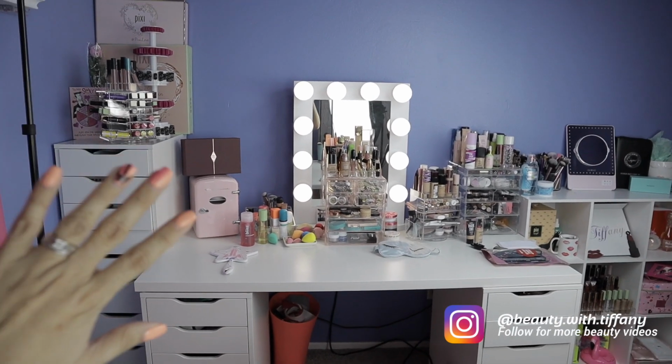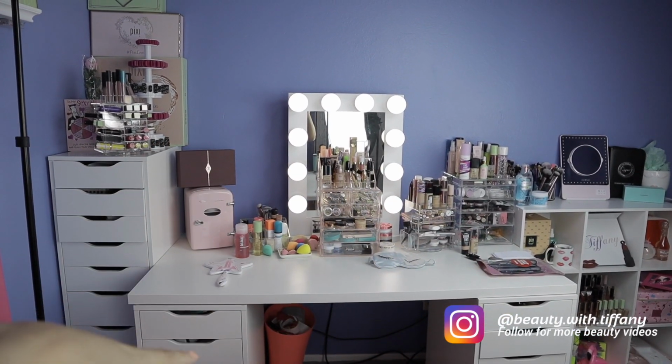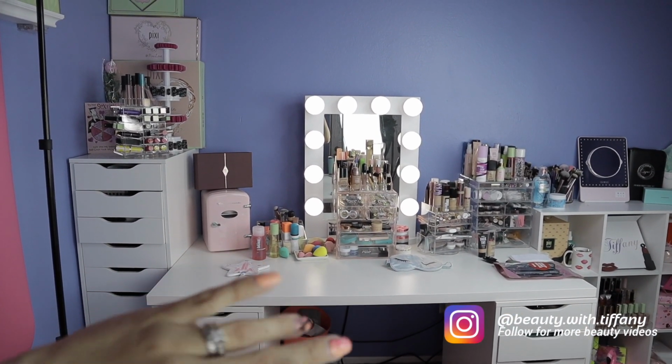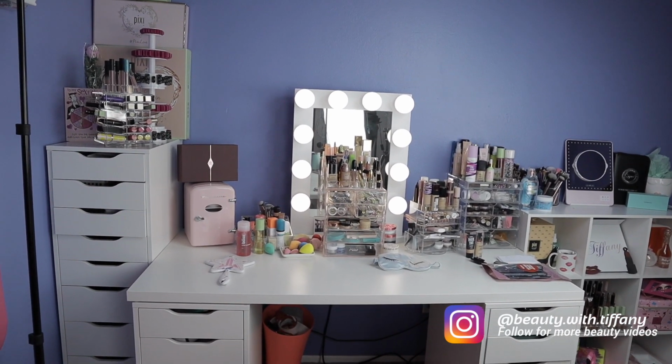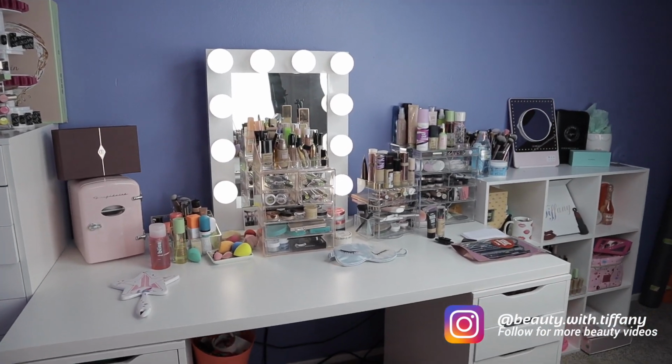Anyways, so let me back up the view of that part. So that's like all my makeup collection. All these drawers are full and unorganized, so I don't want to show you that. But yeah, this, and now let me show you the filming area. But hold on.